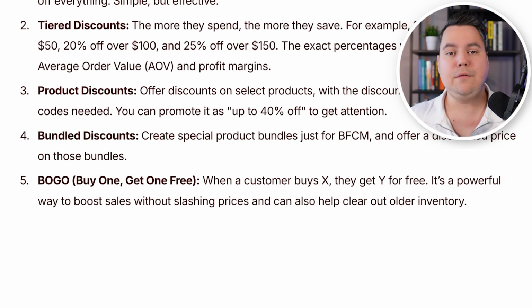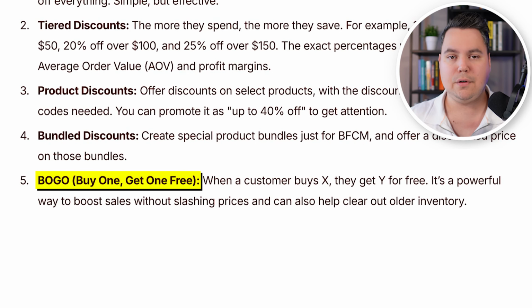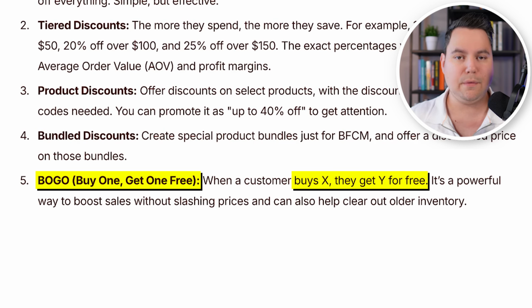And the last type of offer is a buy one, get one free offer. So people buy X and they get Y for free. So all of these offers will give your customers variety, keep them engaged, and drive sales without overcomplicating things. And now you might wonder when to use which discount.